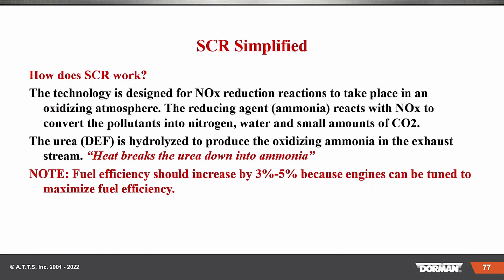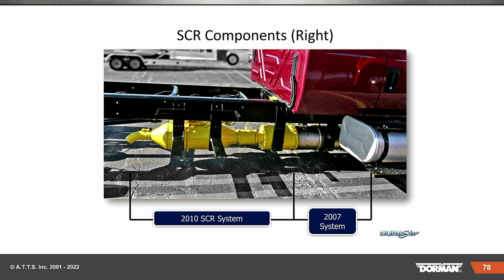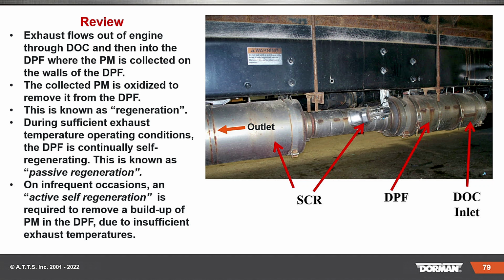Okay. Now what happens is that urea, I'm going fast, is hydrolyzed to produce the oxidizing ammonia in the exhaust stream. Heat breaks the urea down into ammonia. Okay. Little reminder, year 2007, things changed in 2010. Doesn't matter if you have a pickup truck or whatever size vehicle. Okay? You're regulated to that.